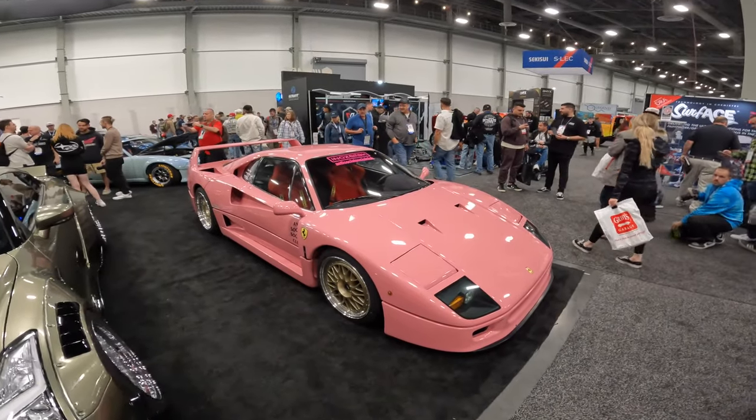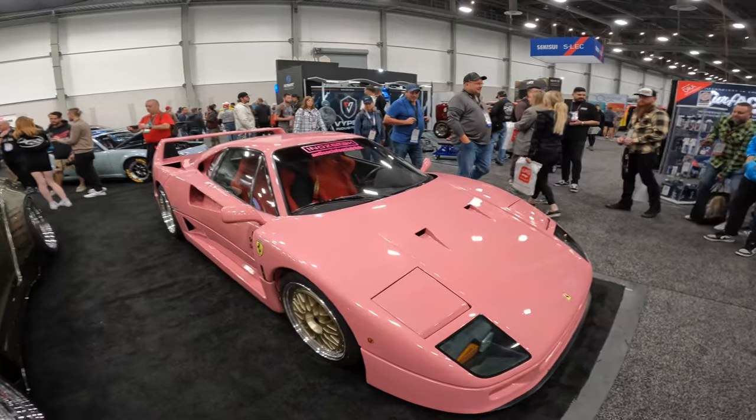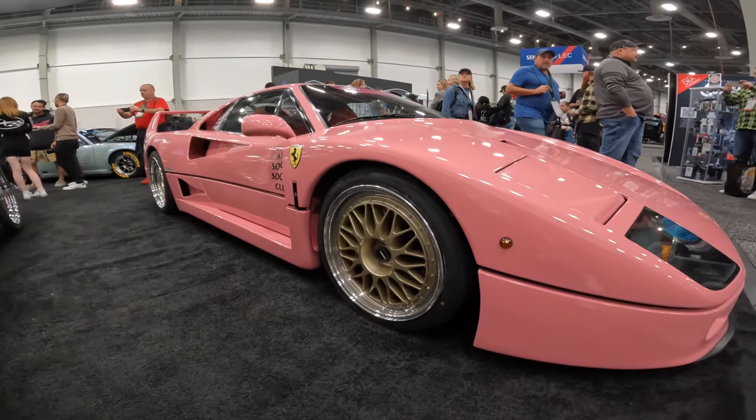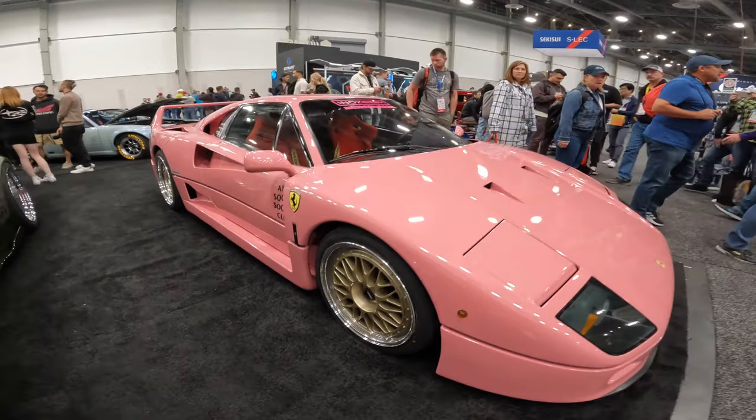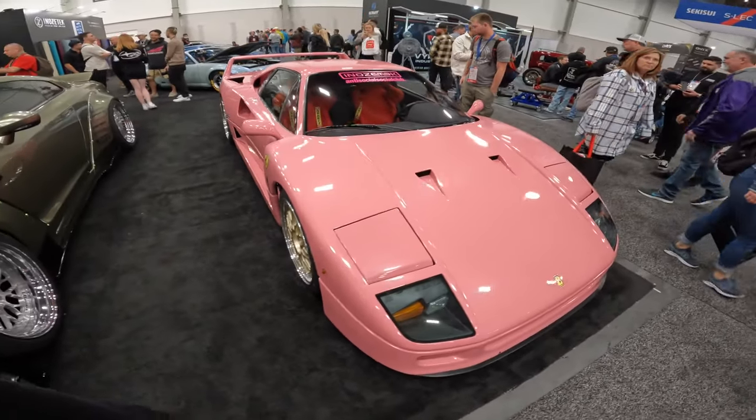11,600 steps later, two shits, two waters. We made it to the West Hall. This is my boy Greg's car. It's a Ferrari F40. We hooked him up with the BBS 18-inch magnesium wheels and our BBS white gold. But this thing came out super clean.